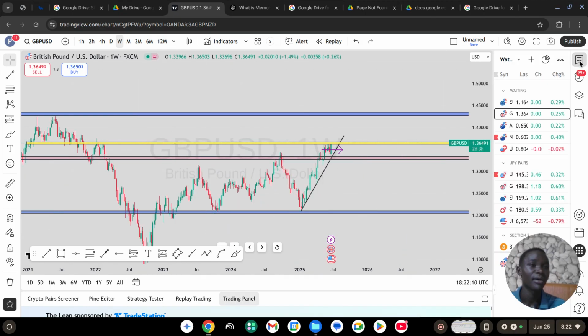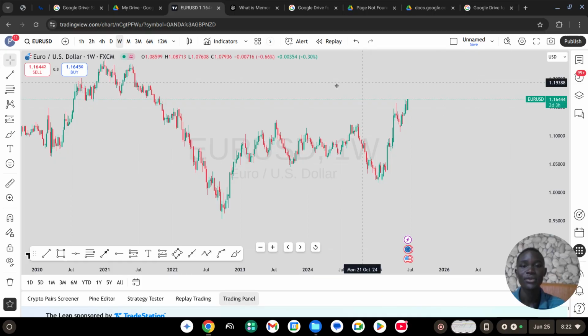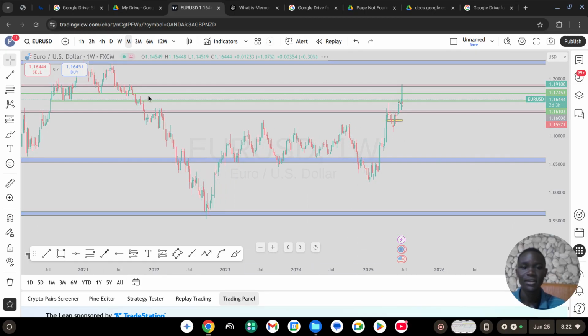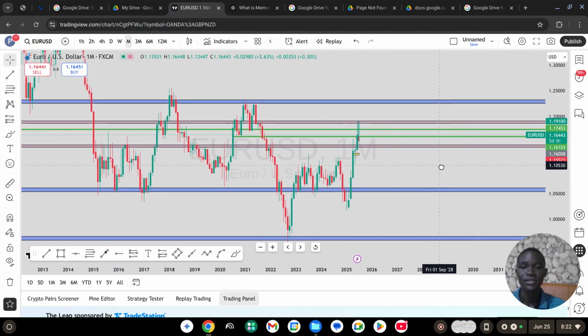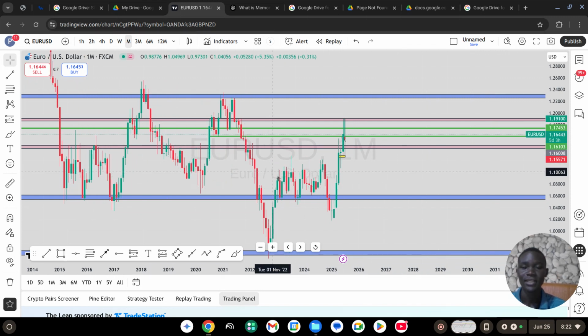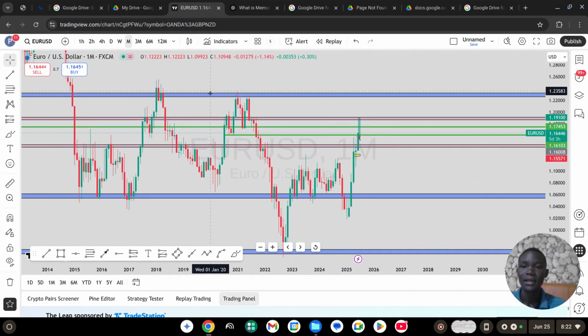I'm having some pairs right here. I'm having EUR/USD. Let's first see what is happening on EUR/USD right now, from a higher time frame. If you've been following me for a good period of time, you know we have been following this trend from right here until here. You know these blue bars are my market zones, and the market always moves from this blue zone to another zone.